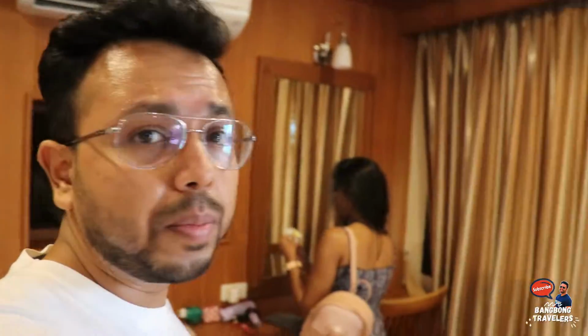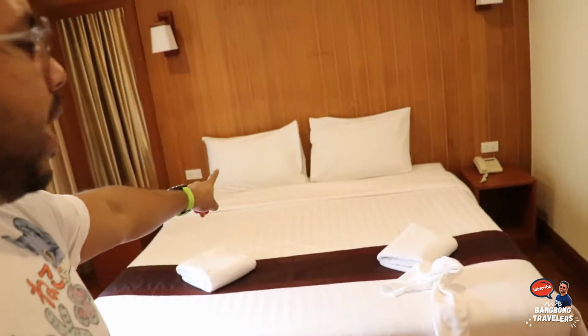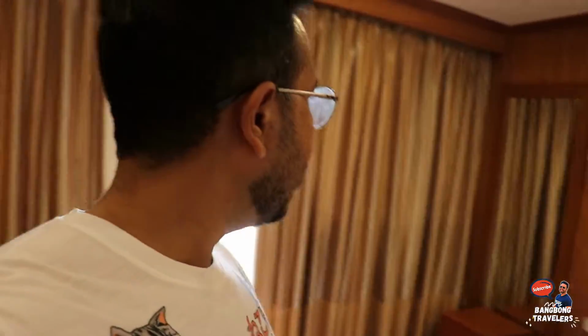So guys, you can see we have reached Hua Hin Golf Boutique Villa. It's a pretty good setup. They have wooden rooms, a wooden floor, and the bed looks comfy. They also have a private balcony, so I'll show you.